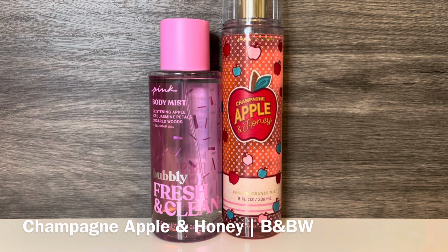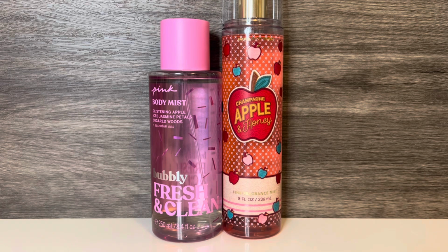Then I have Bath & Body Works Champagne Apple and Honey, which has notes of crisp apple, sparkling champagne, jasmine honey, and autumn woods. This is the 2022 version, and it smells like fresh apple cider with a bit of a sparkling quality. It has a light floral note and a hint of honeyed sweetness, and I think it's an easy-to-wear fruity scent. This was released again this year in new packaging, and I did review that version as well.